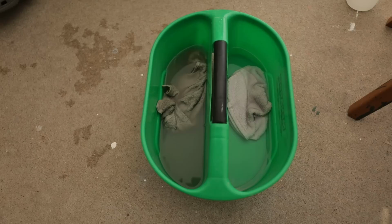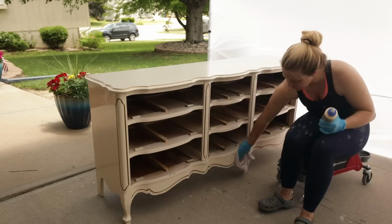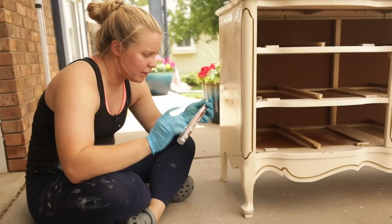That's some pretty dirty water. We're gonna go ahead and rinse to get all of that white lightning off, and then we'll be ready to sand. While I was cleaning, I did notice one more little piece of damage down here on the foot, but it's no big deal. This is actually not a Dixie Belle product, but this is Quick Wood.